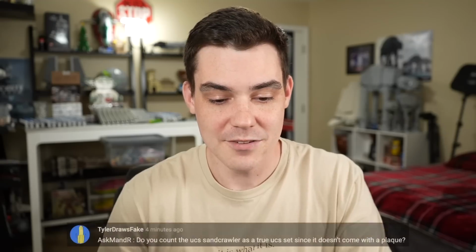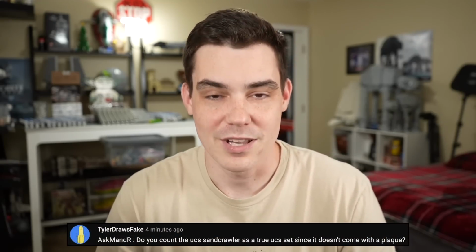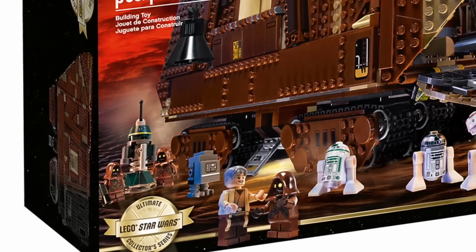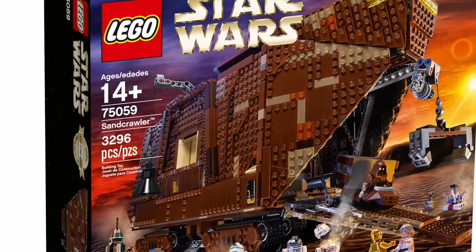But our first question this week comes from Tyler, and he says, do you count the UCS Sandcrawler as a true UCS set since it doesn't come with a plaque? So if you think about it logically, you're on the right trail. It probably isn't UCS, but I do consider it UCS. They did call it UCS when it came out. I do wish it had the plaque, though.